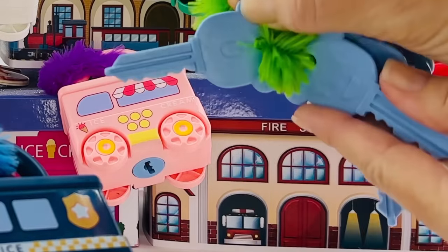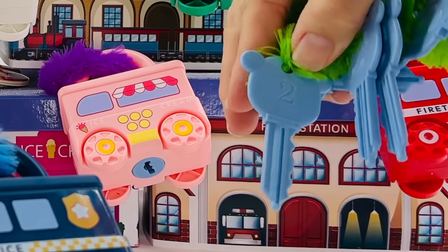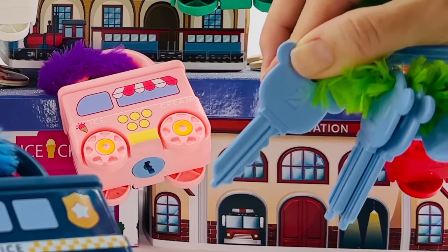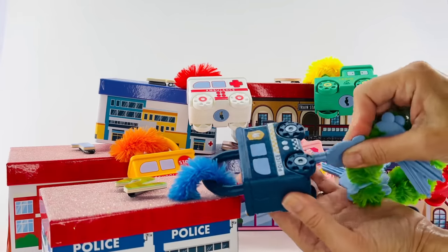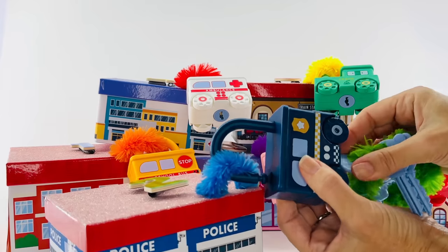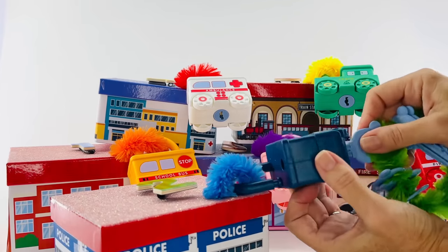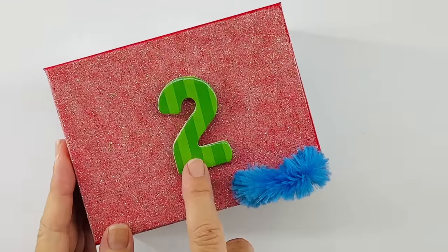That's 0, 1. Here's the number 2. Let's see if it fits. Make sure we put it in right and turn. It was right. It came unlocked. Let's see what's inside. That's the number 2.